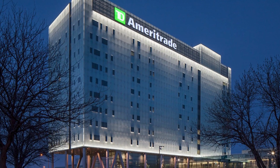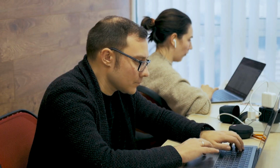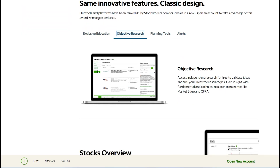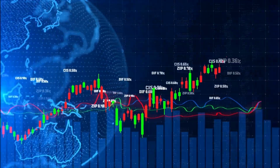TD Ameritrade, best trading platforms and tools, best for beginners. Looking for a broker that offers an all-around great experience? Well, let me tell you about TD Ameritrade. They've got $0 trades, which is pretty amazing, right? Plus, their trading platforms are fantastic, and their market research is top-notch.